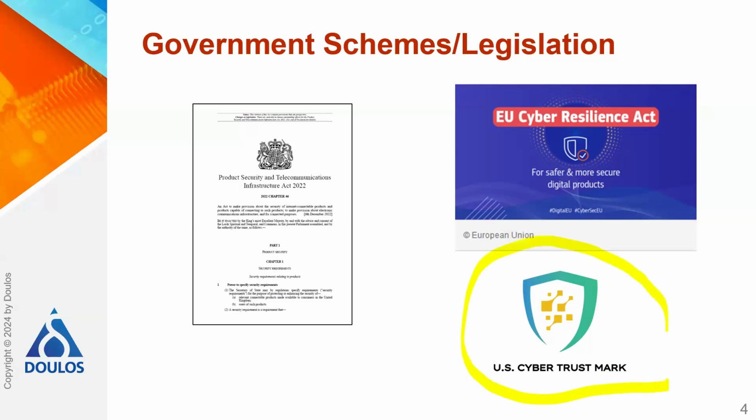And over in America, there's the upcoming US Cyber Trust Mark, which is not a regulation as such. It's something that's intended to be optional, but the idea is that consumers will buy products that have the Cyber Trust Mark on, and if your product hasn't got that mark, then you're not going to be competitive.